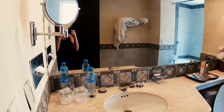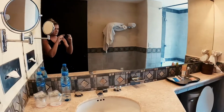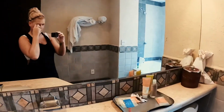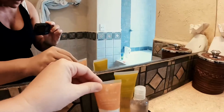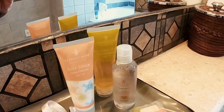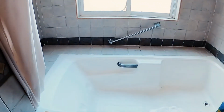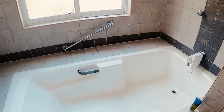Here's the bathroom. Sorry, I'm not getting myself into the shot. They gave us a ton of soaps, body lotions, and one thing that we will definitely need today is hand sanitizer.